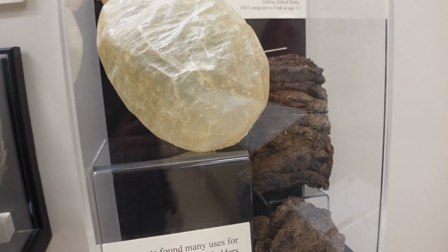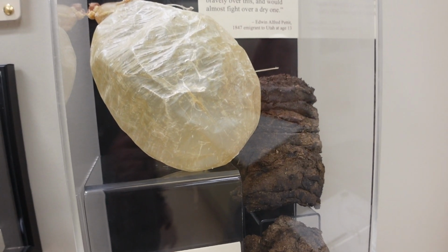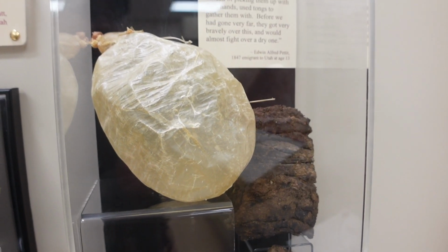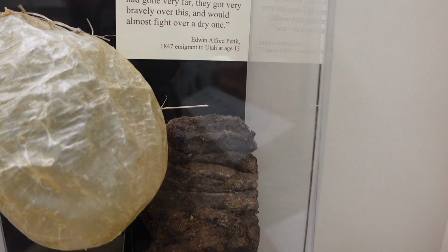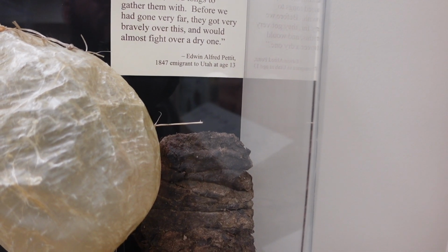Immigrants found many uses for buffalo parts. Buffalo bladders, like this one, often became canteens for water or pouches to hold small items. Since there was no timber on the open plains, immigrants used dry buffalo dung called buffalo chips to burn as fuel.